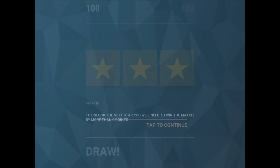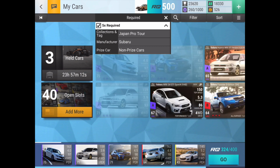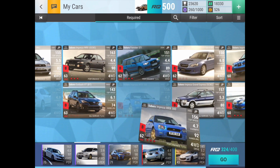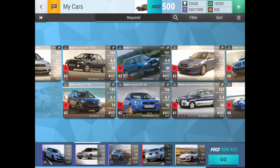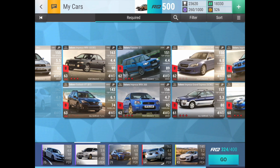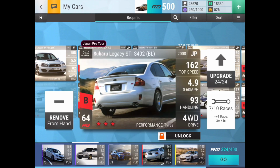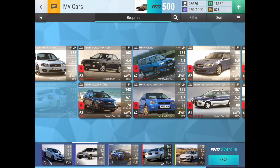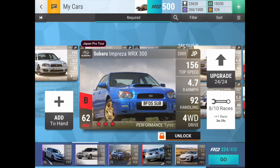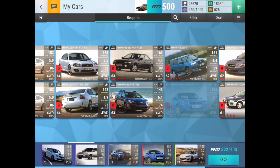Maybe I should use the Subaru, except then do I get rid of the BRZ, or do I get rid of... No, I think maybe I just use the WRX 300. But I wonder if this can beat the BRZ. The BRZ's lighter though, so probably not. Maybe the Legacy is not the right play? Maybe we use the WRX 300 instead of the Legacy? Maybe that's the right play. Yeah, maybe we do that.